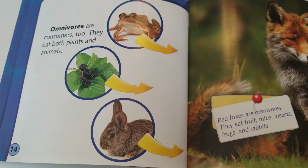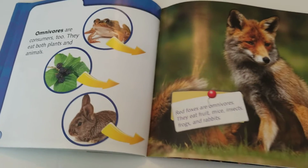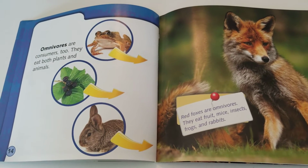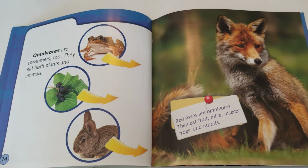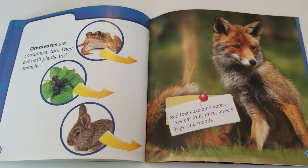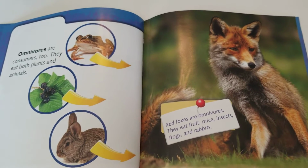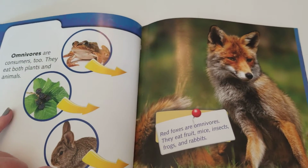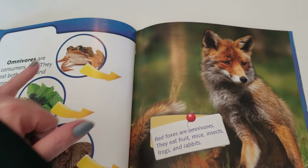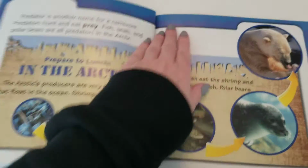Omnivores are consumers too. They eat both plants and animals. Red foxes are omnivores. They eat fruit, mice, insects, frogs, and rabbits. Hazel, I remember you drew me a red fox. So these can eat everything. They can eat rabbits. They can eat berries. They can eat frogs. Omnivore eats both.